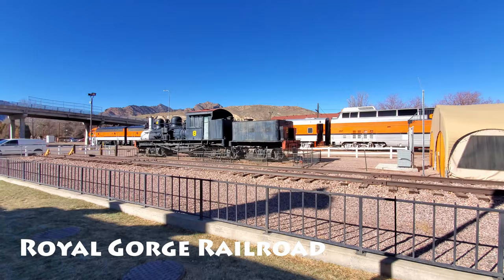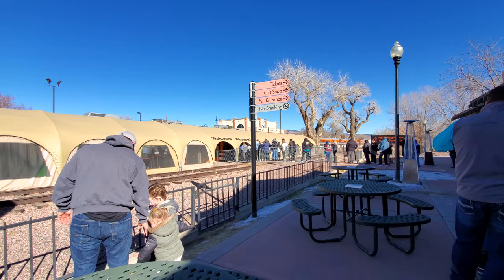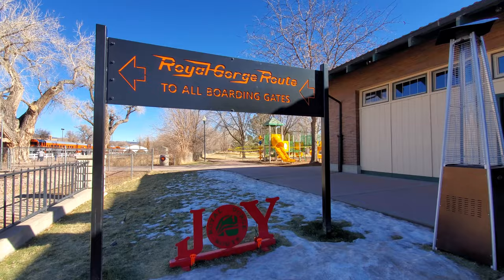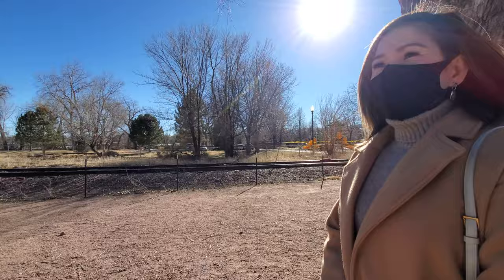Actually, you really can't see much, but getting in line for the railroad. For the choo-choo train. Ready to ride the choo-choo train? The choo-choo train, yes. All aboard.